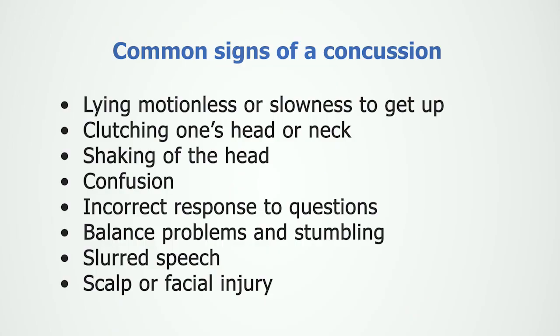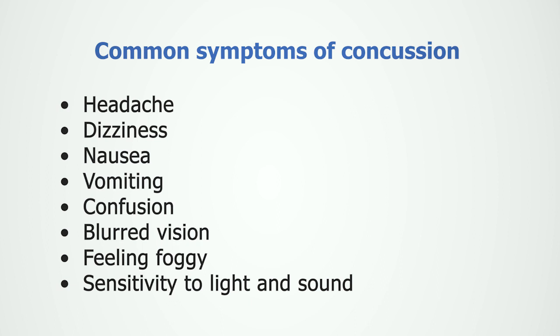Common signs of a concussion that one may observe include lying motionless or slowness to get up, if an athlete clutches their head or neck, if an athlete shakes their head, if the athlete appears to be confused, is incorrectly responding to questions, and shows balance problems or stumbling, slurred speech, and if there's a scalp or facial injury present. Common symptoms that a concussed athlete may report include headache, dizziness, nausea, vomiting, confusion, blurred vision, feeling foggy, and sensitivity to light or sound.